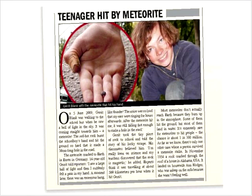Now, moving on into book two, this is a 14-year-old German boy, it's another newspaper article, who, walking to school one day, was hit by a meteorite. And the lesson is of describing what was happening, and you can imagine what he was doing when the meteorite hit him. And if you look closely at your screens, you can see the meteorite about the size of a pea in his enlarged hand there.